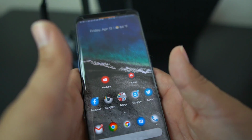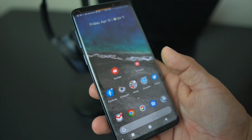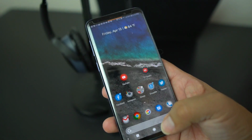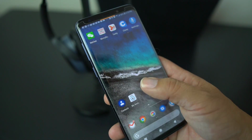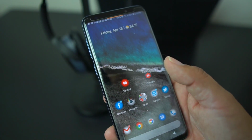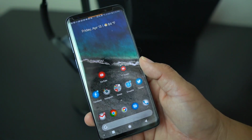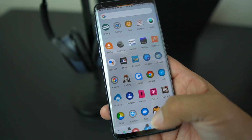Like I said, it's IP68 dust and water resistant, so it's really good. The software has been good. I've got no lag on this. It runs really smooth and buttery. I have no issues on this. I think the 6 gigabytes of RAM helps, the 2 gigabytes extra from last year's version of the S8 Plus, which had 4 gigabytes of RAM. Having the 6 helps. So I've really enjoyed the device. I've had no issues when it comes to lag.